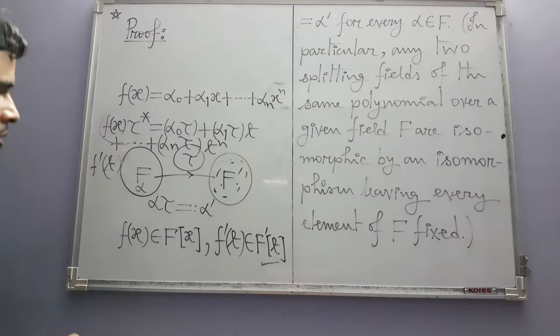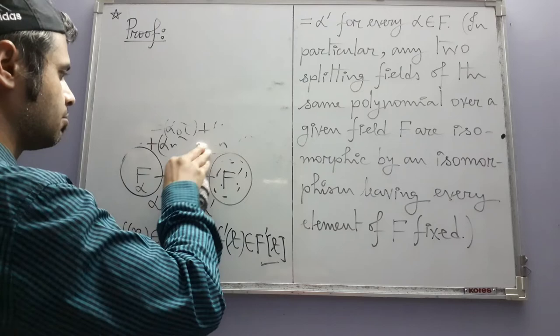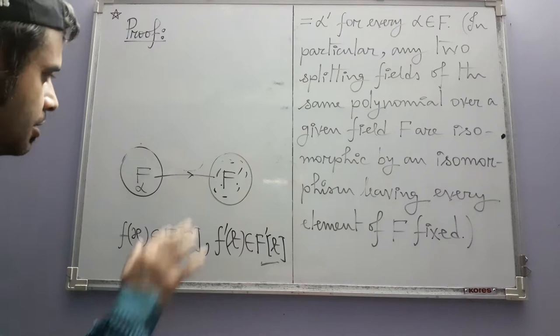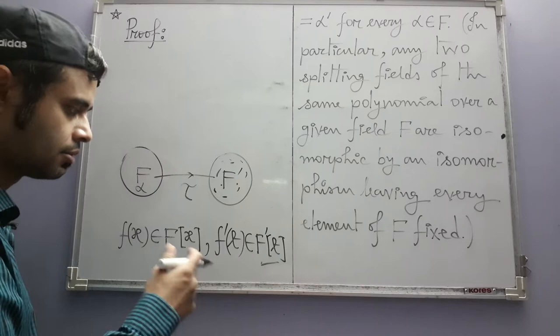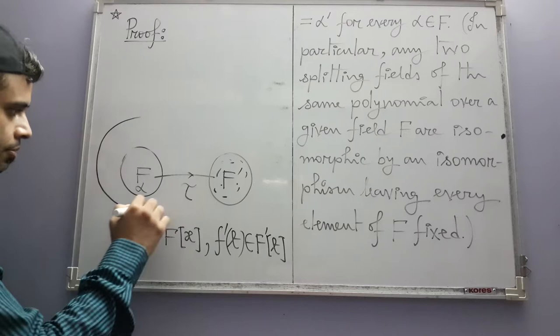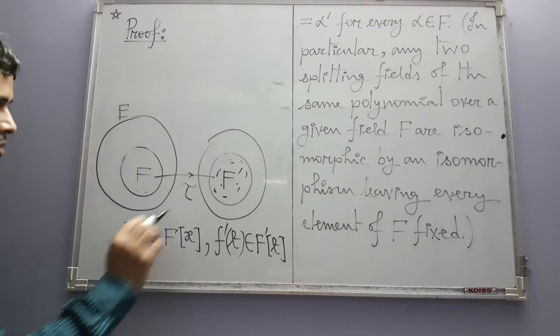Okay, so now what we are given, I have already made this extremely messy, so let me just recover the actual diagram. So this is the situation now. Now what is given is that these polynomials have their splitting fields over which they split completely into products of linear factors. So those splitting fields are of course extensions of these base fields. This is one splitting field E for f(x), and this E prime is one splitting field for f prime(t).